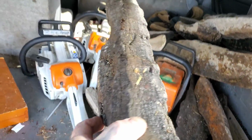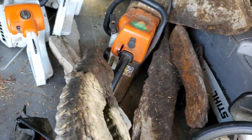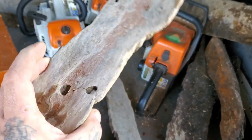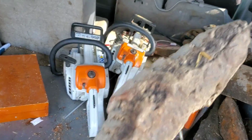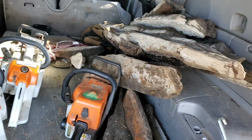Okay guys, so here's our score for today. See it all here? Got about 15 good pieces. This one's got bug holes. That's not bad. I'll keep it. Anyways, that's it. I'm gonna go check one more spot really quick.